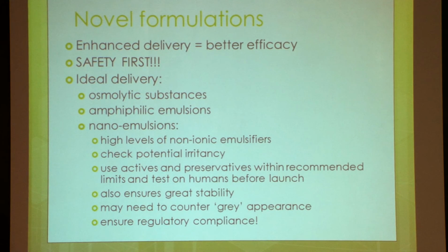Use amphiphilic emulsions, nanoemulsions. Now, nanoemulsions, the safest way to produce your nanoemulsions is very high levels of non-ionic emulsifiers so that you reduce potential irritancy. Make sure you check potential irritancy. Use actives and preservatives within the recommended limits and test on humans before you launch the product. Actual humans, not a petri dish. Using nanoemulsions also ensures great stability with your formulations because you're typically using an excess of non-ionic emulsifier. If you're selecting your emulsifiers carefully, you'll also have great stability and shelf life from your product.